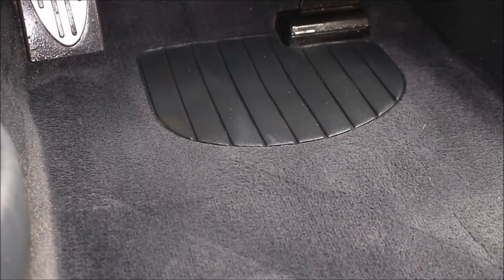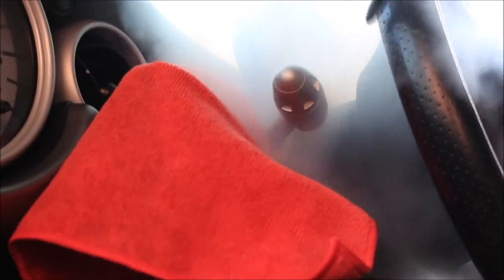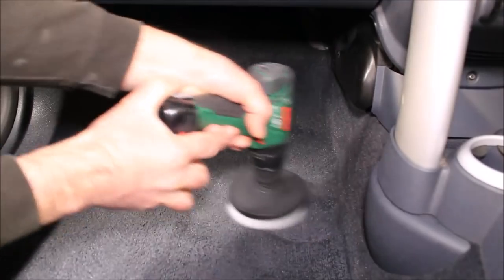Believe it or not, before I started all this, I used to clean carpets years ago. That takes me back, I had hair then. So once again, steamer comes into play. These areas are a must, because obviously makeup, I don't think it's actually Sean's makeup, but grime and sweat off your fingers.